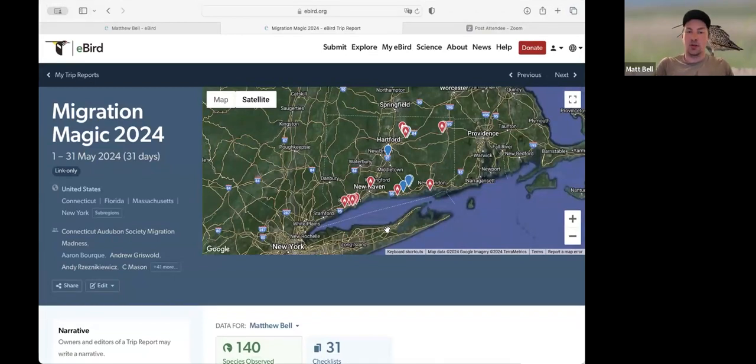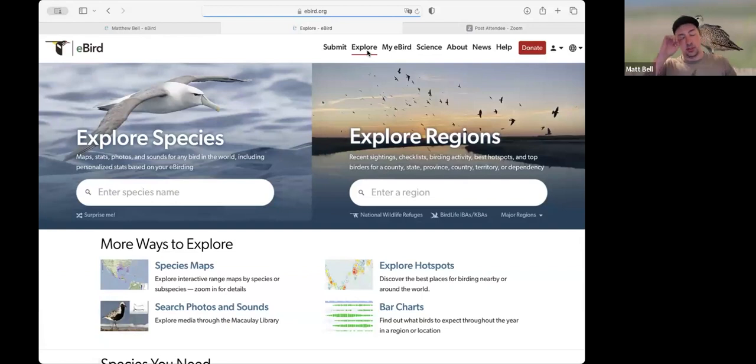Now, we'll go into more detail of the trip report later, but first and foremost, how to find a place to go birding using eBird. Now, at the upper bar here, you'll see some options. You'll see Submit, Explore, and My eBird, and then these other tabs that aren't necessary for what we're doing. To find a place to go birding, you would go to the Explore tab. And under the Explore tab, you'll see a bunch of different options here. You'll see Explore Species, Explore Regions, and then more ways to explore a species map. Hotspots, those are the main ones that you would use.